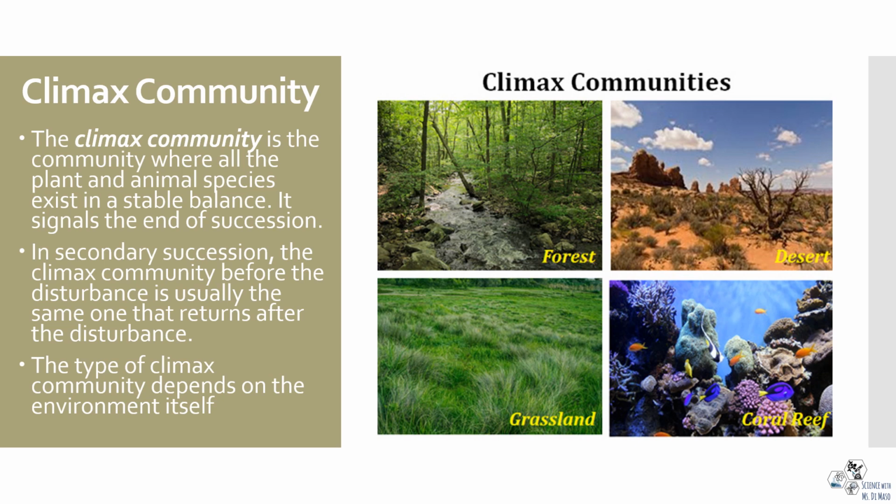Now, the climax community before the disturbance is almost always the same one that you'll see after the disturbance as well. Especially when we're talking about secondary succession here. That's because all of the abiotic factors are very similar still. You're still dealing with the same type of climate, the same soil type, so you'll get the same species moving back in. It all depends on the environment itself.